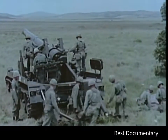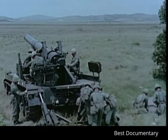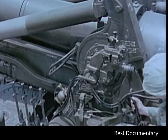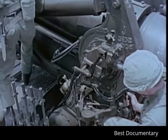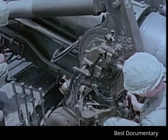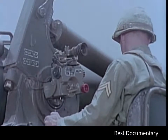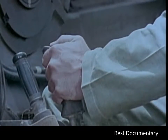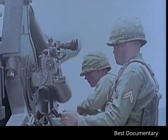Range, rate of fire, traverse, and maximum elevation limits are the same as those of the towed 8-inch howitzer. However, traverse, elevation, and loading are accomplished on the self-propelled weapon with hydraulic power. The hydraulic power system greatly increases the speed with which the M110 can engage its targets in its usual general support role.